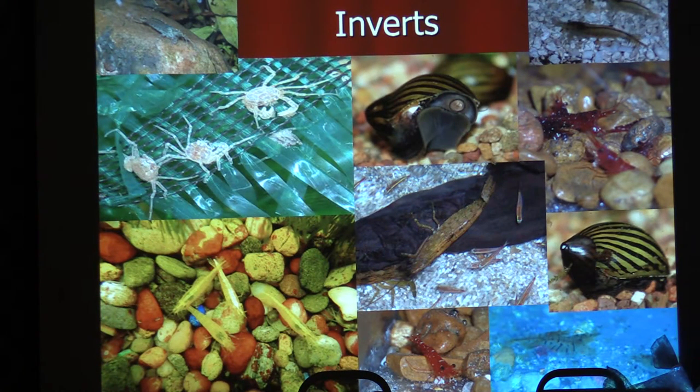My favorites are still the zebra nerites. The nerites have the advantage that the larvae and the young snails need to have brackish water to survive. So in a straight freshwater aquarium, they're going to reproduce, but they're not going to survive. You're going to need to add some salt to the water to get them to survive. So you don't have to worry about them taking over your tank.